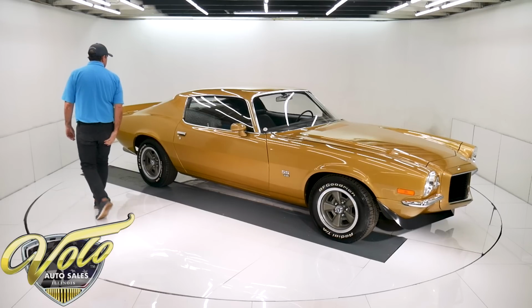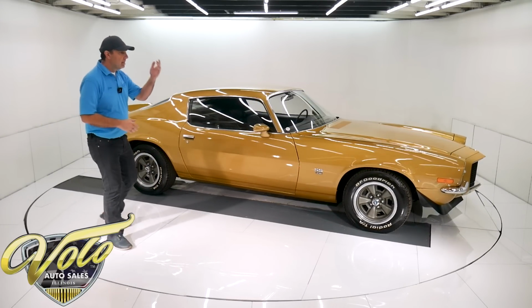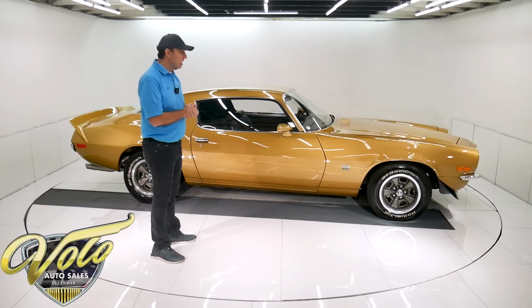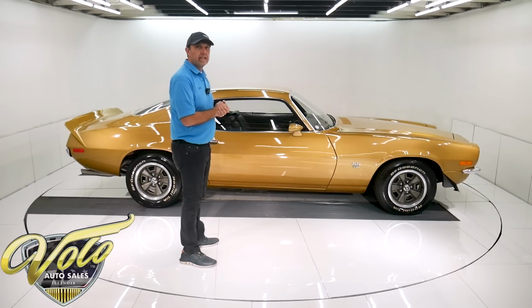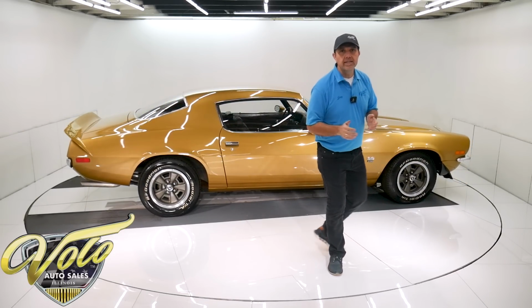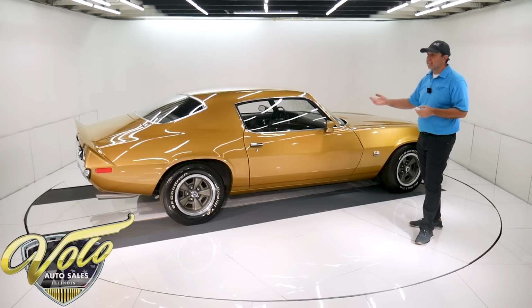Yeah, very special car we've got right here. 70 Camaros in general have just been really climbing in value, really gaining popularity. And this one is probably the holy grail of all of them. Z28s are also very desirable cars. They made 6,000 and something of those. This is 600.